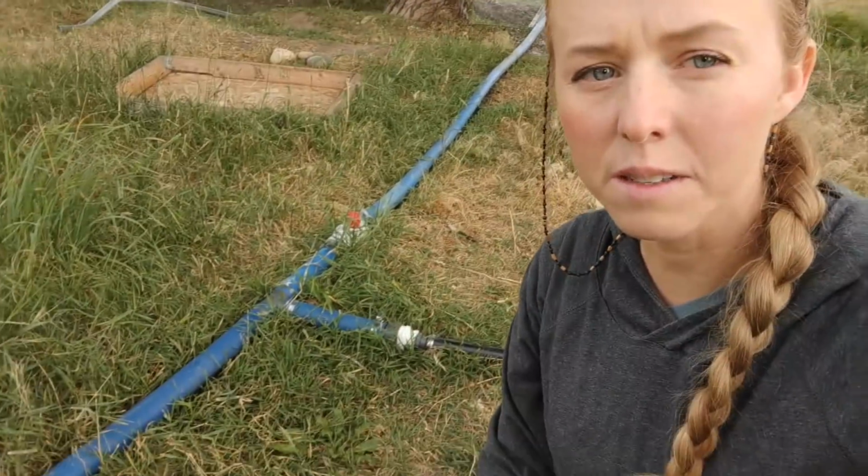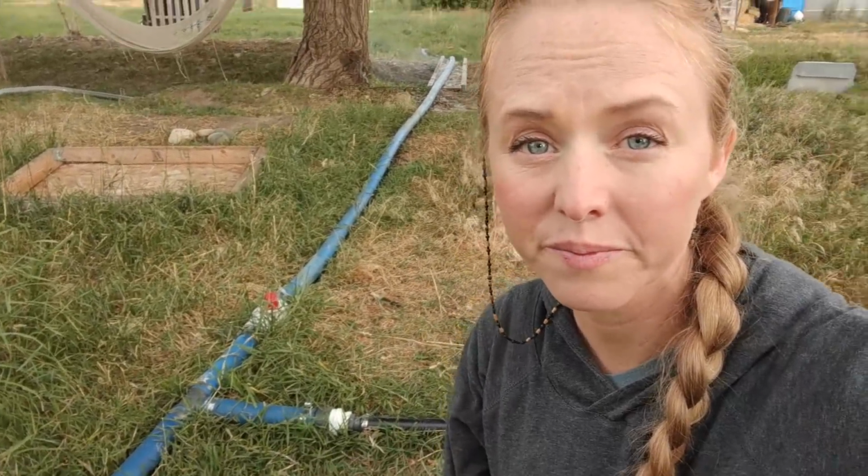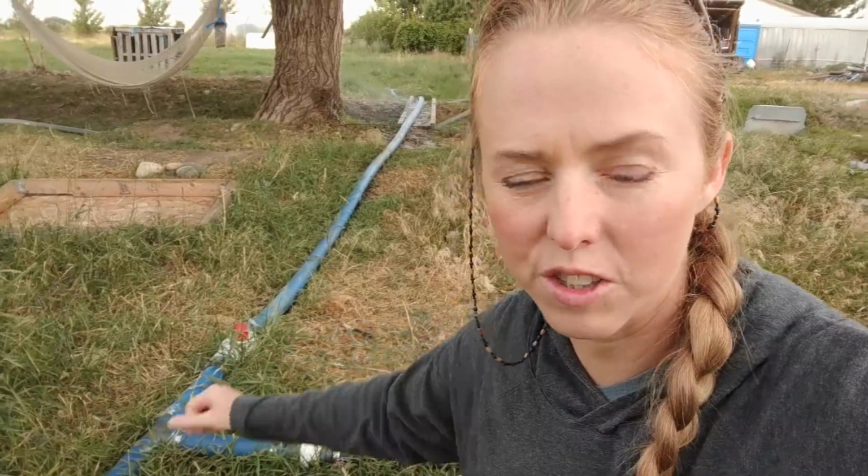This is part of the system. This is part of the system. It's the way that I manage it to which part of the property I want it to go to. These parts are the ones that are most expensive. Each one of these little turners is about $13.